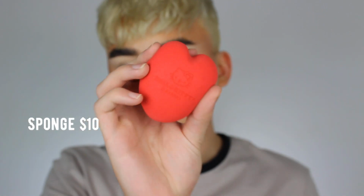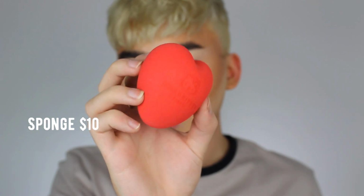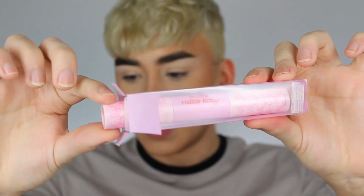You guys are gonna see the sponge here after this video. So you're gonna see how the little sponge looks, but this is the sponge. It's a really cute little Hello Kitty one. It's a little heart, as you guys can see. This is the dual-ended mascara.